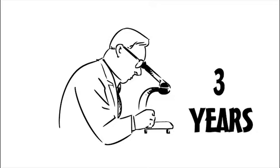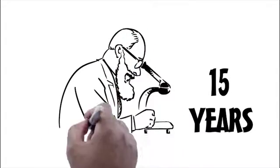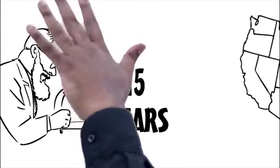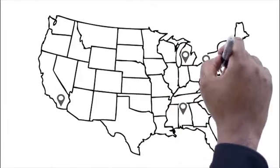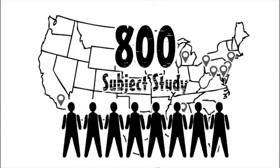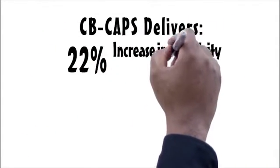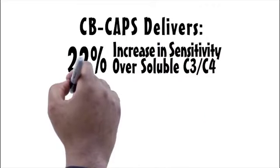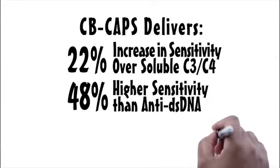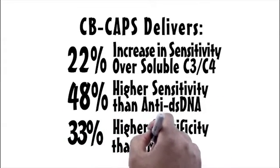CBCAPs were discovered after 15 years of research and have been validated by the top lupologists in the U.S. as a measurement tool for better diagnosis of SLE. These lupologists conducted one of the largest published SLE validation studies with approximately 800 subjects, demonstrating that CBCAPs delivers a 22% increase in sensitivity over soluble C3-C4, a 48% higher sensitivity than anti-dsDNA, and a 33% higher specificity than ANA.